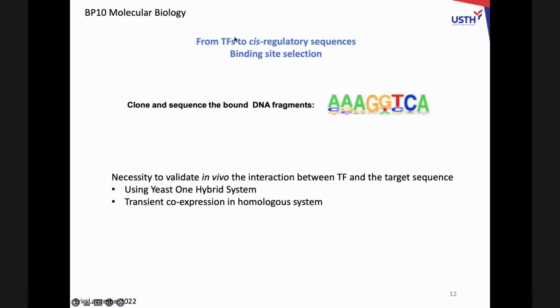For example, you have one transcription factor, you do binding site selection, and your conclusion is this consensus sequence. After, to validate this finding with the yeast one-hybrid system, what you have to do is to take this consensus sequence, the one that you found, and clone it in tandem in the reporter plasmid of the yeast one-hybrid system, okay? The transcription factor that you used to find this consensus, you clone it in the effector plasmid of the yeast one-hybrid system. And if they really recognize each other in vivo, so your transcription factor binds to this sequence, you will have the transcription of the reporter gene inside the yeast, and the yeast will grow on a minimal medium. You understand the idea of validation? It's okay?